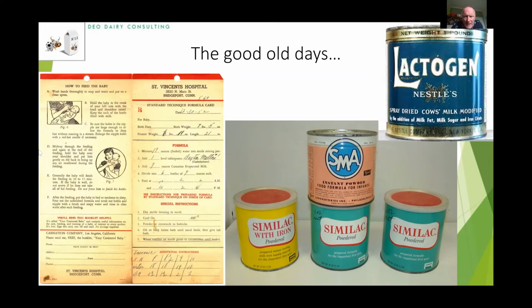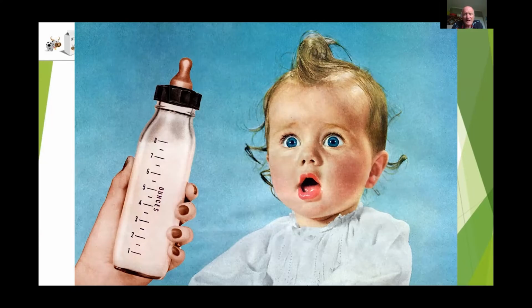We seem to have become a bit more sophisticated. Here's a beautiful ad I saw. Look at those eyes on that little baby, eh? Obviously likes what she's looking at.